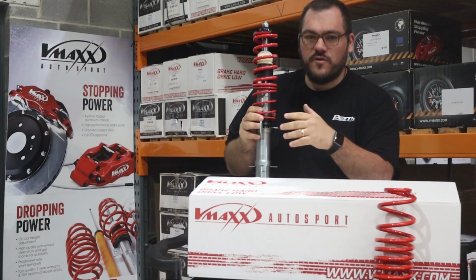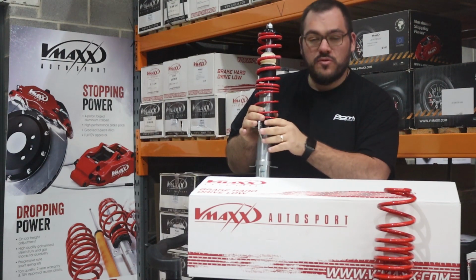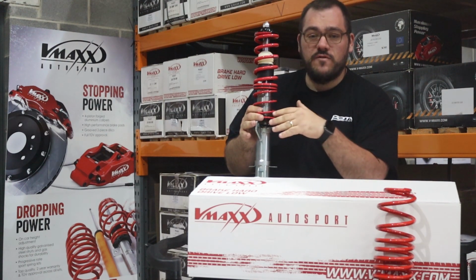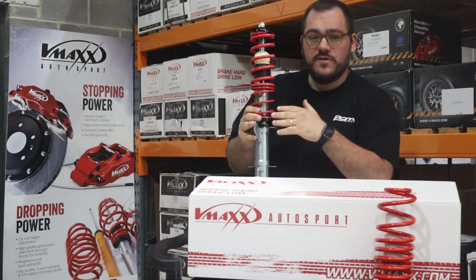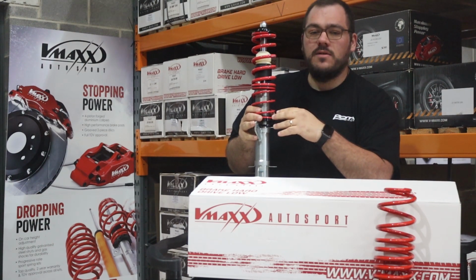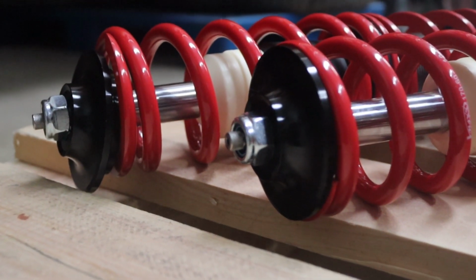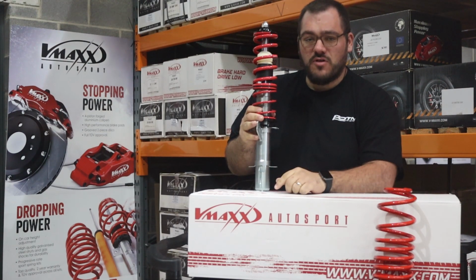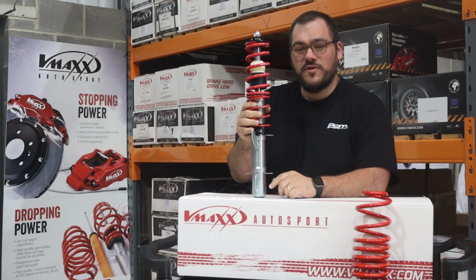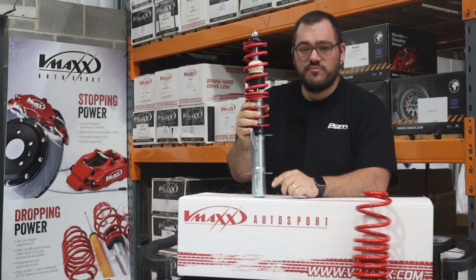Now why would you go for a coilover? The benefit of a coilover means you can adjust the height. With a simple adjustment of the ring, you can adjust your vehicle up or down whilst it's off the ground. We also offer damping adjustable kits as well, meaning with a swift turn of the nozzle you can adjust the damping rate from firm to softer, meaning you can really get the setup that you want for that perfect fast road drive. V-Maxx offer 2 years warranty on all their products, meaning that you've got the best product for your money.